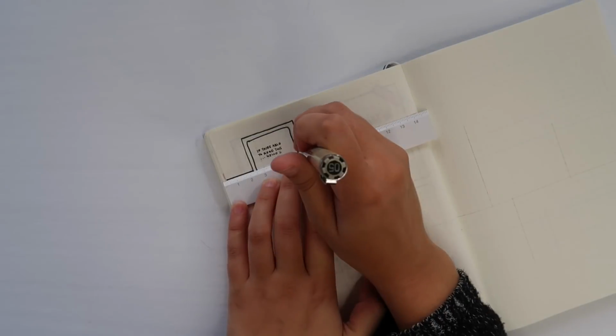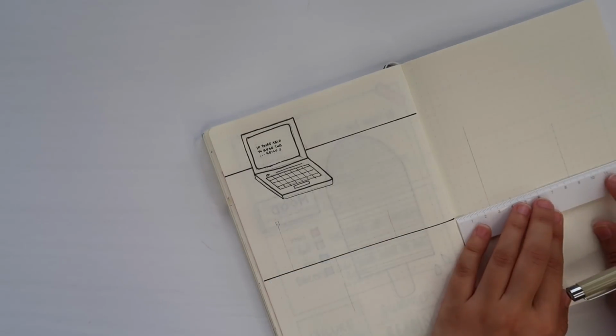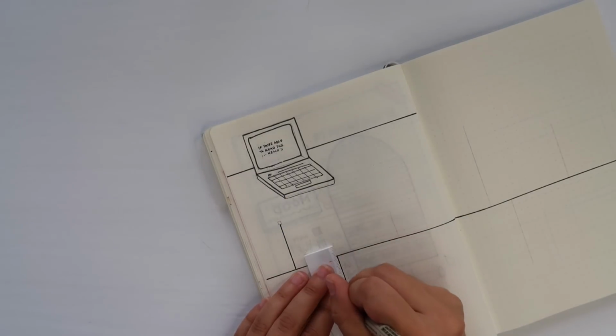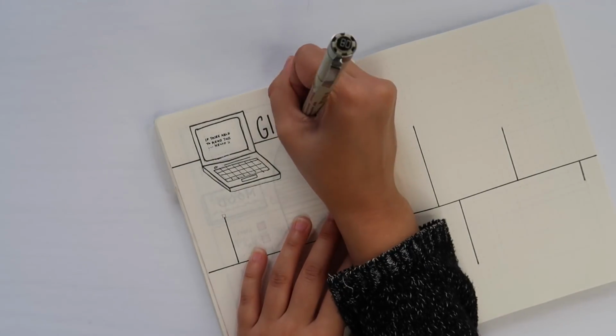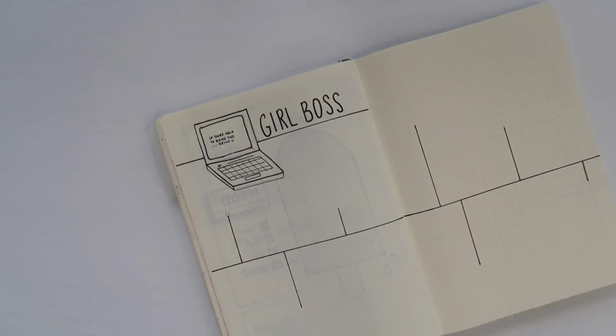Next spread is my Girl Boss Habits spread, where I am listing out just a sample of some habits that I think are aligned with what it means to be a girl boss. And when I think girl boss, I just think of someone who's independent and confident and is really just going after what she wants in life.